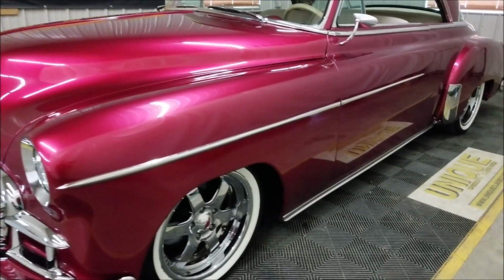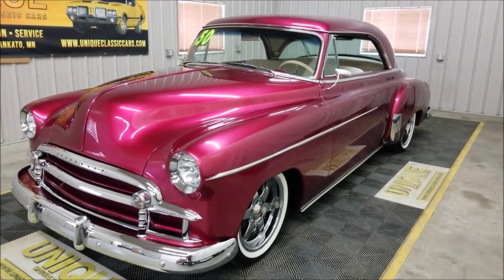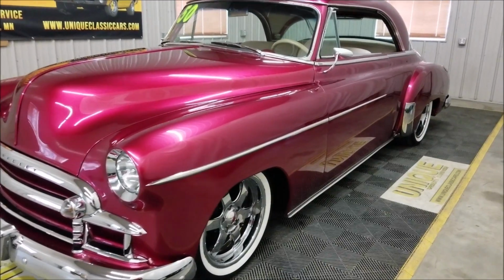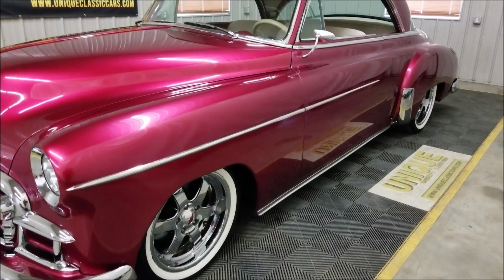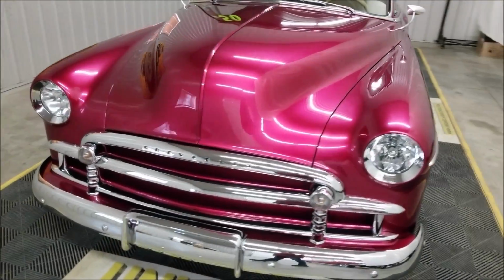See, it's got just a great stance to it. You take a look back. Great stance to it, riding on the beautiful chrome wheels, white wall radials. Sure, this car has to go down the road very nicely.